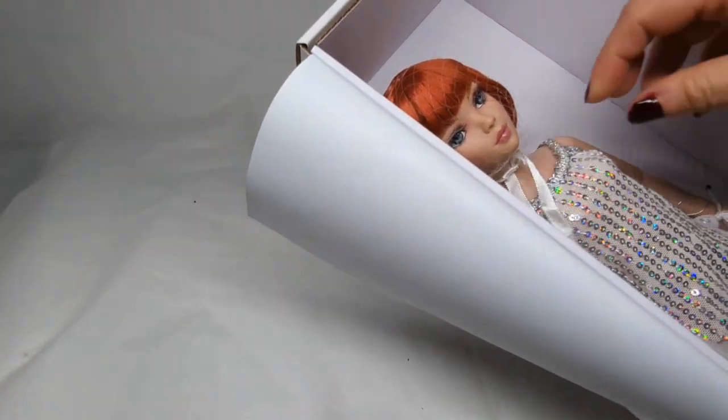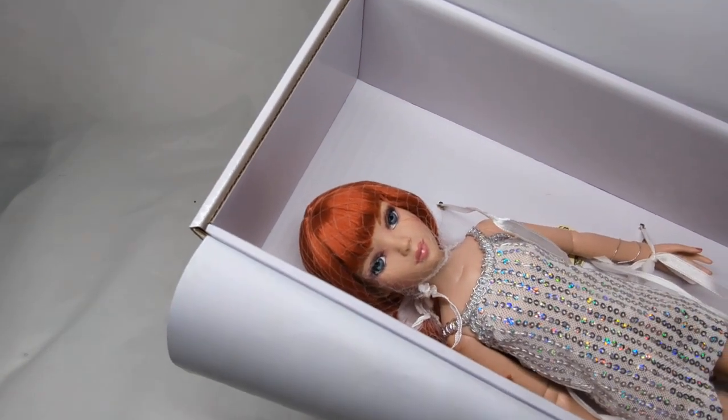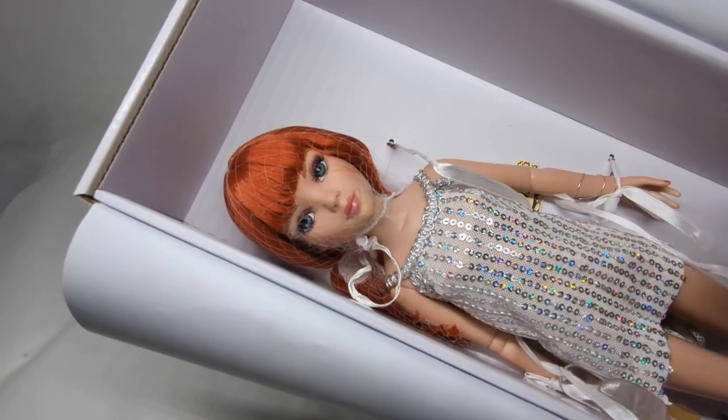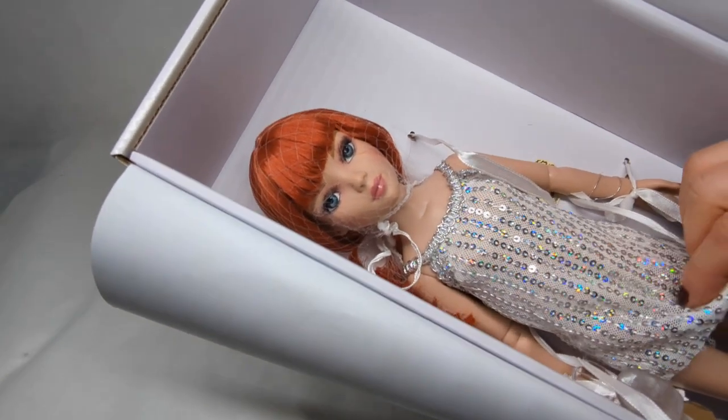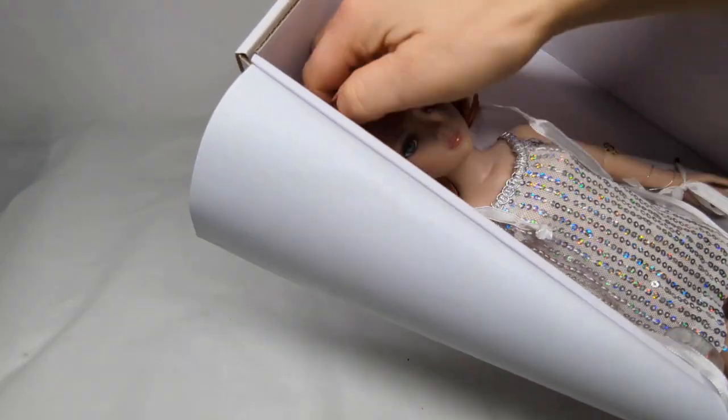So we can already see this Ellowyne's hair. We can see her sparkly little dress. She is a basic doll, so the dress is pretty simple. But I think that it's quite stylish, quite significant for a basic outfit, so I think that's nice.